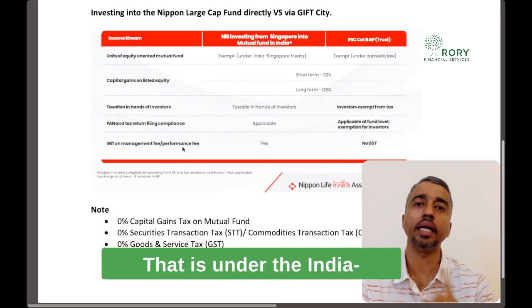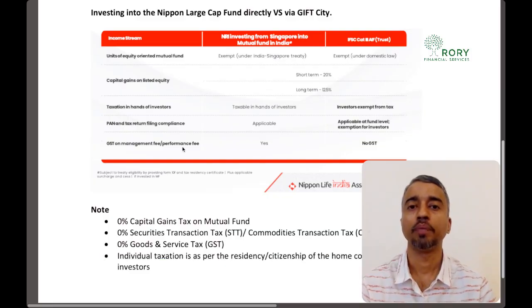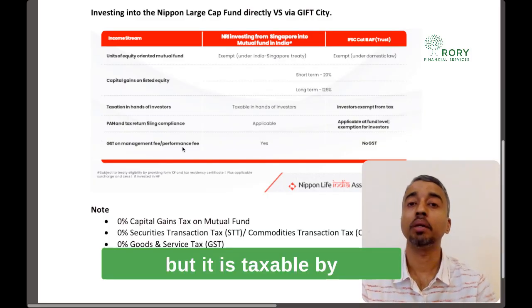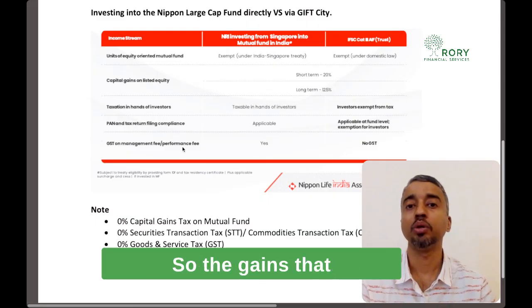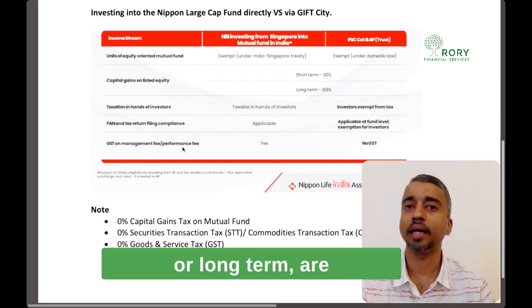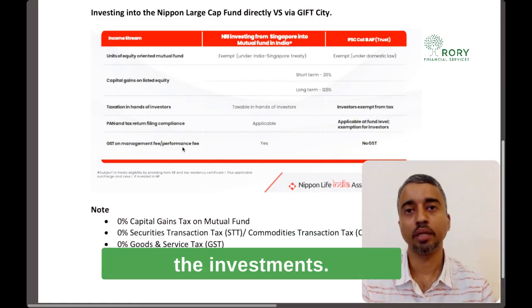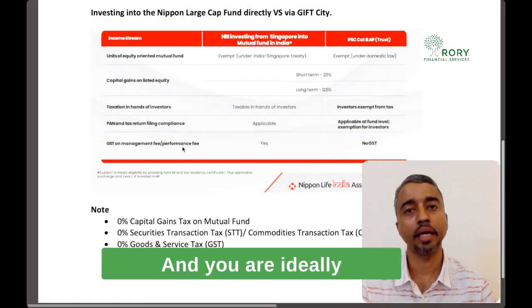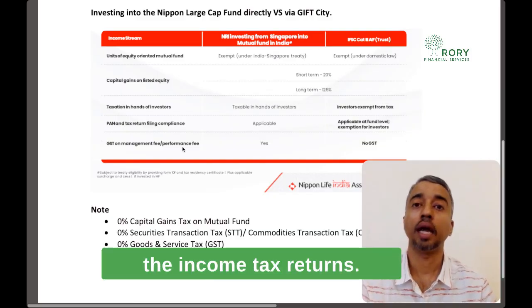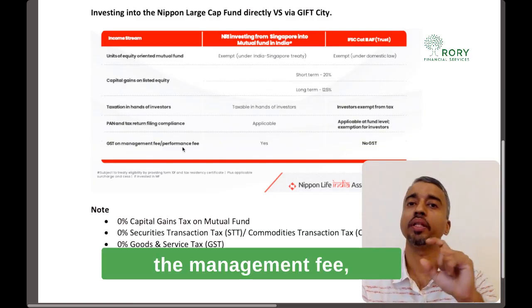That is, under the India Singapore Treaty, you don't have to pay tax for those. But it is taxable by the Indian government. So, the gains that you make, whether they're short term or long term, are taxed here. And you need to have a PAN to start off the investments, and you are ideally required to file the income tax returns.